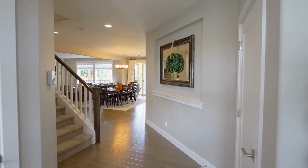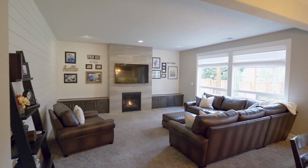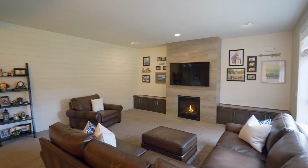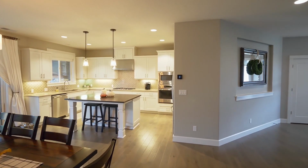Heading inside this home of more than 3,000 square feet, you'll discover a meticulously crafted interior with beautiful built-ins and an open concept floor plan, perfect for entertaining.